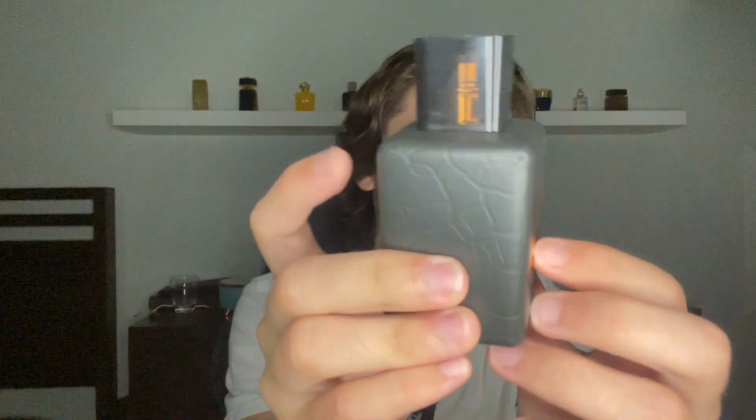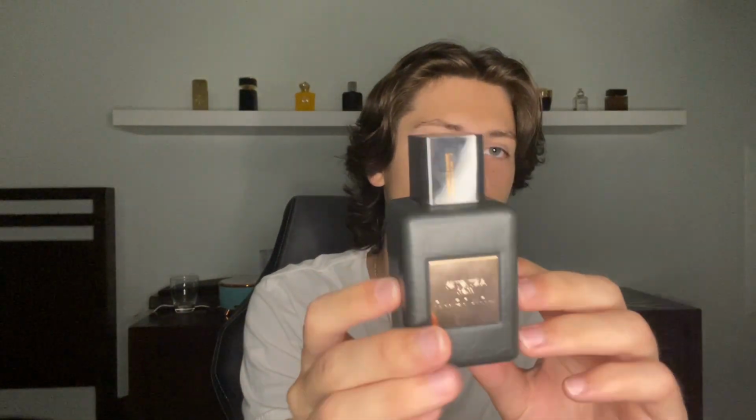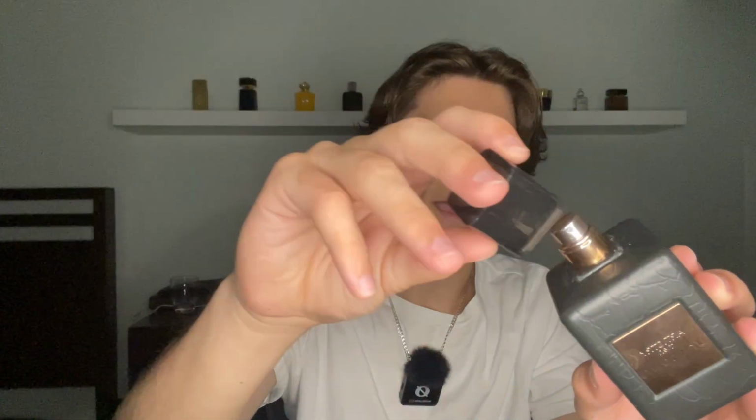First up, I just want to talk about the presentation. It has this nice soft leather on the outside, kind of squishy, but it's very nice. It has a nice plate right there, decent cap, nothing too crazy, and you can find this online for around $90 US. Let's get back into the important stuff, how the fragrance actually smells.